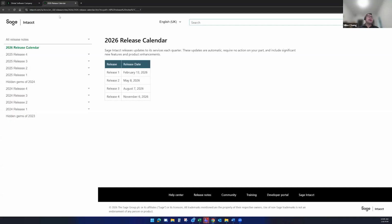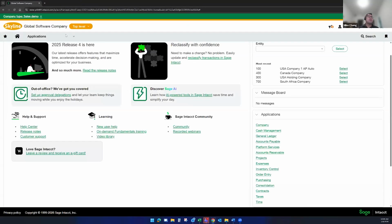Where I feel like Intacct shines from other accounting systems is their financial reporting capabilities. Not that other systems can't build reports, but I think it's the ease with which we're able to build reports within Intacct. You don't need any type of coding experience. It's very easy to isolate the data that you need in order to drive the decision making of your organization.